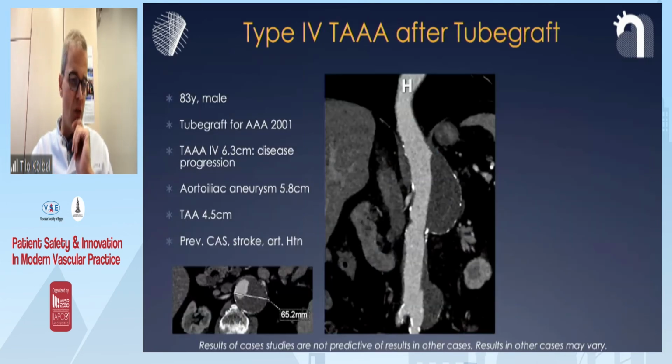Here's a short case to illustrate that technology again. It's an 80-year-old patient with a previous tube graft repair and a 6.3 centimeter type 4 aneurysm.